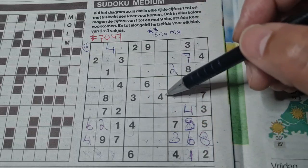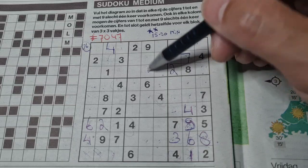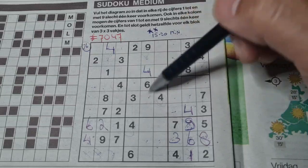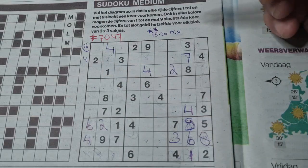4 in this column, 4 in that column. So the column between, the middle column. The only two places left for the 4 should be here or there. We see a 4 in this second row, no 4 there. 4 should be here. And all the 4s are used. I can see digit number 1, number 4.